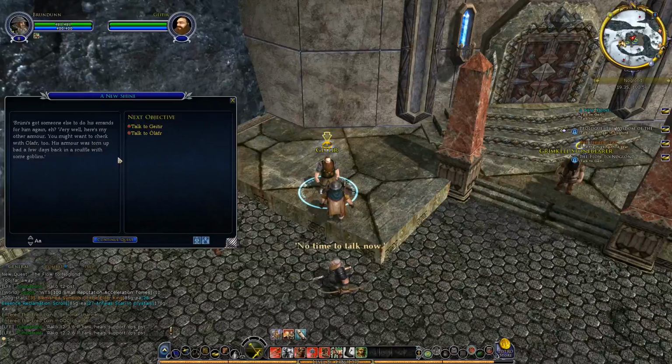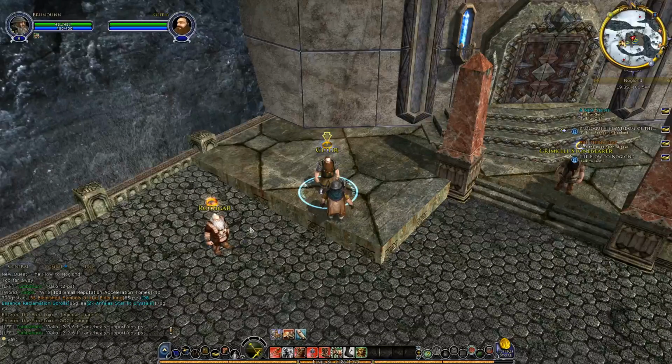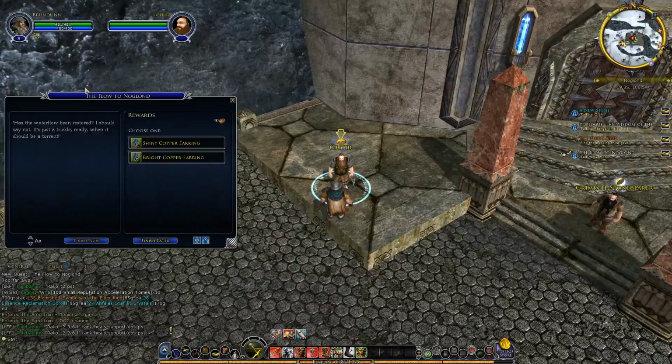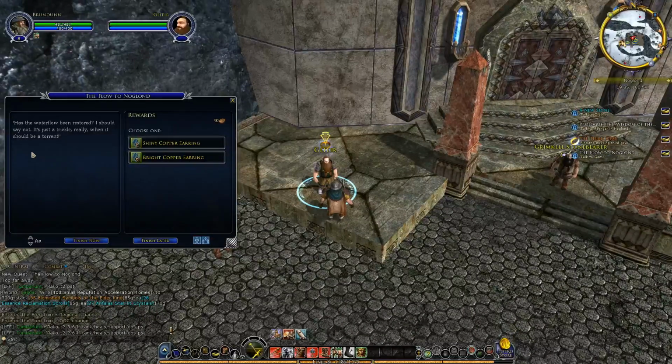A new shine. Father, this is a sad day. Brunny's got someone else to do his errands for him again, eh? Very well, here's my other armor. You might want to check with Ulfar too. His armor was torn up bad a few days back in a scuttle with some goblins. Alright, sounds good. I am beset by misery. Has the water flow been restored? I should say not. It's just a trickle really, when it should be a torrent.